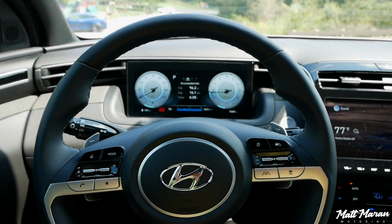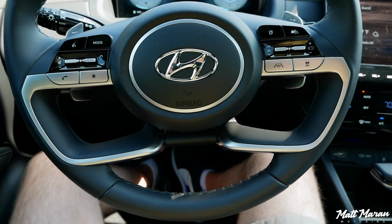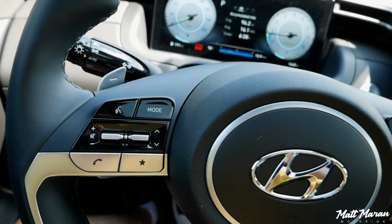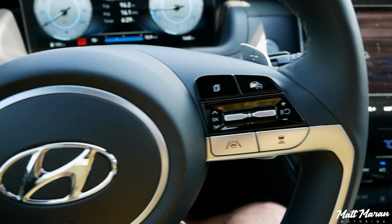Next is the steering wheel here in the Santa Cruz, which is the same exact wheel you get in a Tucson, and I think pretty similar to what you get in a Sonata and stuff like that. It's a cool wheel, though. I like how you have this kind of bar theme going across the middle of it here. It's a unique wheel for sure, but it just feels really good to use.